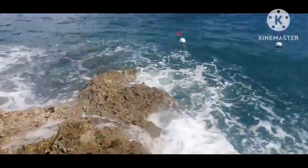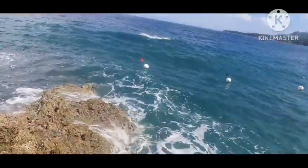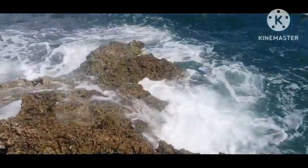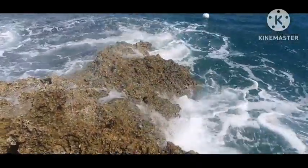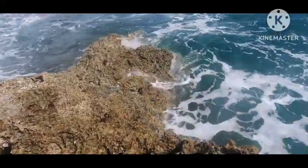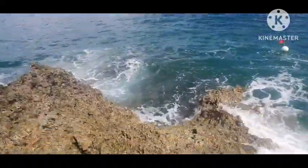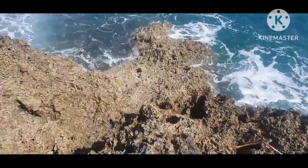The waves keep on getting stronger. Wait, look at that. We can see something. Let's see. Ah, sea slugs. There are so many sea slugs over there. But let's just leave them alone, guys, because they are triggering that. Respect nature as it is.